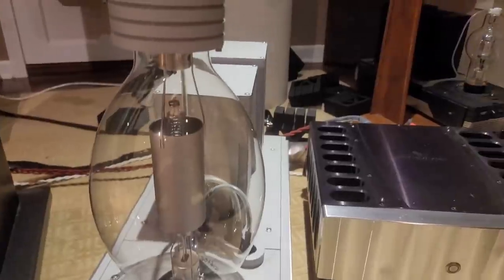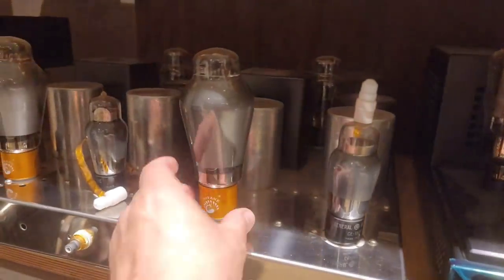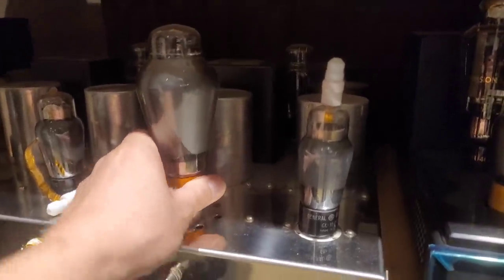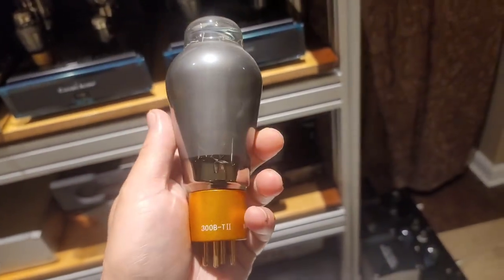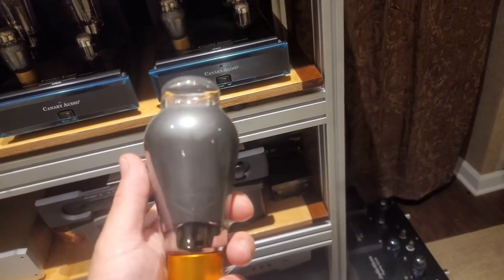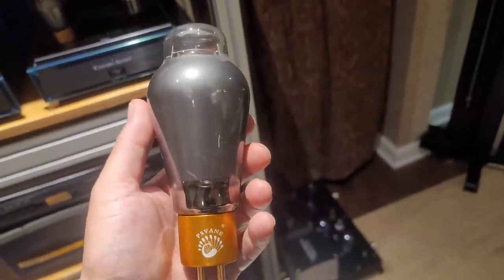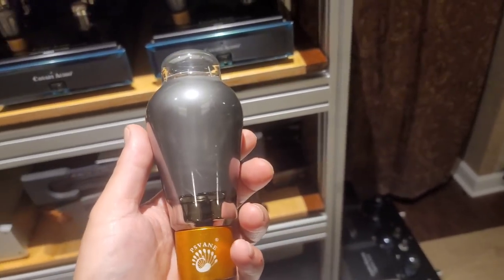Let me give you a little frame of reference here. Our typical single-ended triode that we all know about is a 300B, okay? So right here, we have an example of a 300B tube. I'm going to pull this puppy out, okay? This is the most famous of all the single-ended triodes. This is 8 watts, full power, and it's in complete glory. I mean, it sounds so magical in a good amplifier.